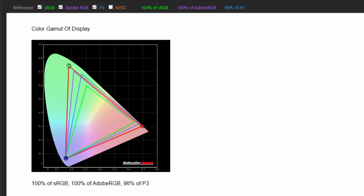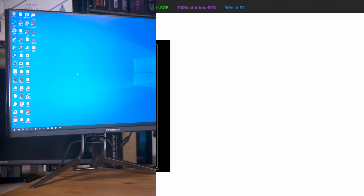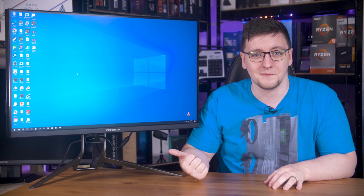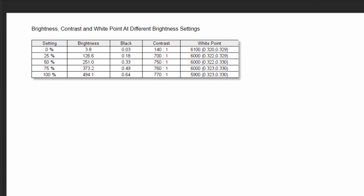I also think that the colours might be the strongest suit here, with well over 100% coverage of the Adobe RGB spectrum, and almost 100% coverage of the DCI-P3 spectrum as well. That's no mean feat, but this'll do it without a sweat. Brightness is actually better than quoted as well. Acer says 400 nits in SDR, I measured more like 500, and that's excellent and plenty enough for even a relatively bright room.